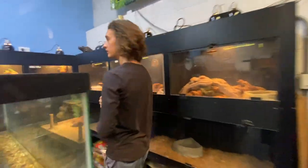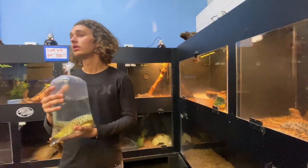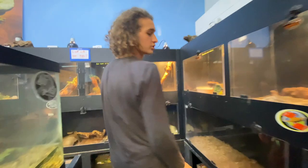Yeah, so basically this is the lizard environment. I don't know if I should be holding the eel. Logan, can you take this eel and set him over here and get a good look, Mikey? This is the eel we named for him. We should name him Bingo. All right, so we're in the lizard environment.